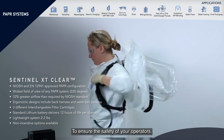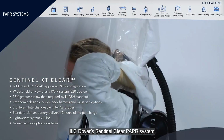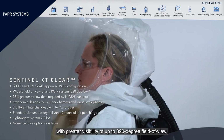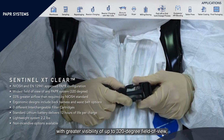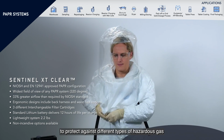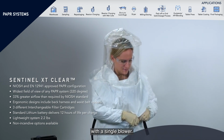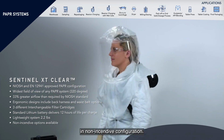To ensure the safety of your operators, ILC Dover's Sentinel Clear PAPR system supports a range of user needs and offers superior protection with greater visibility of up to 320-degree field of view. It features interchangeable filter cartridges to protect against different types of hazardous gas with a single blower. Our NIOSH-approved PAPR is also available in non-incentive configuration.